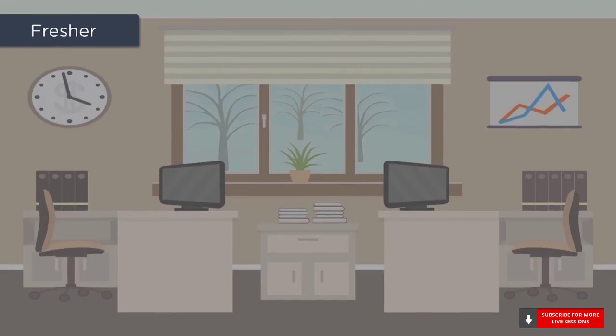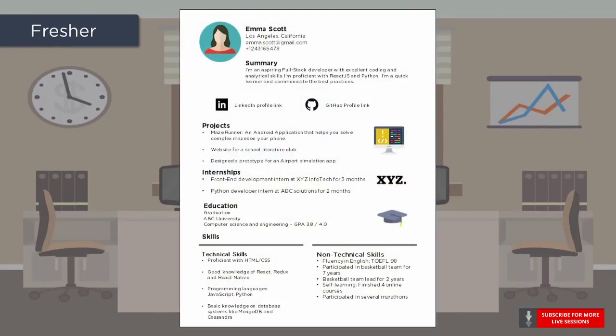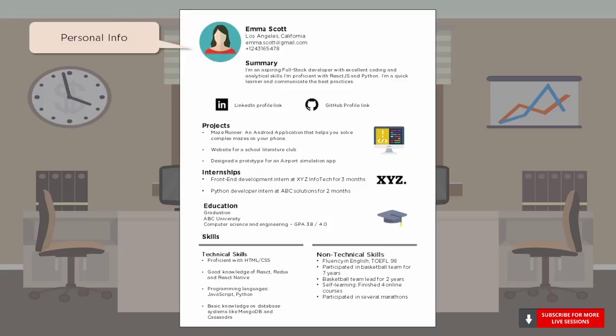First, let's look at a sample resume for a fresh graduate. First up is personal information. Mention your name and contact information. Moving on to summary, write a few lines about yourself and skills that you are proud of. Make sure you keep the section brief and to the point.